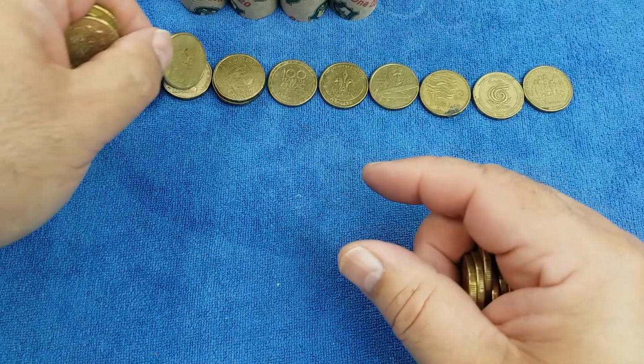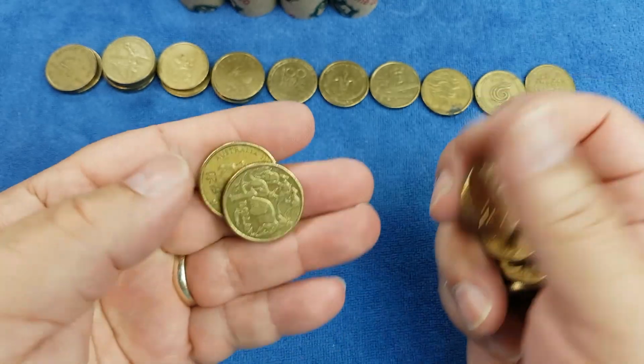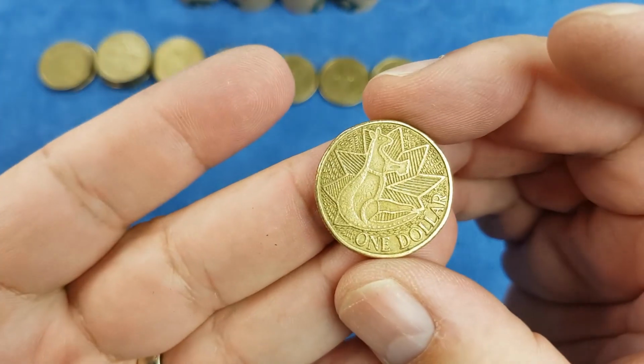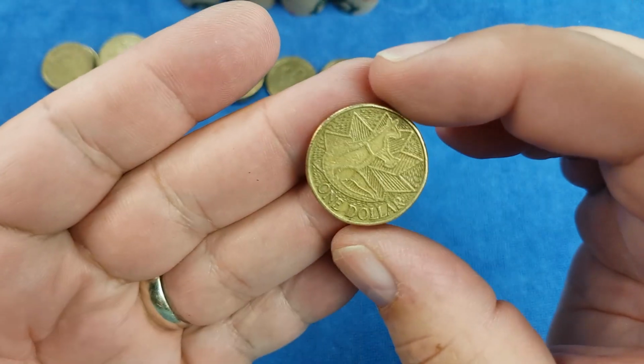Another Henry Parkes. Yeah, I hope everyone's doing okay. It's in 2018, and we're all well. And then the last coin in the roll was a 1988 Australia Bicentenary. Is that right? Yeah.